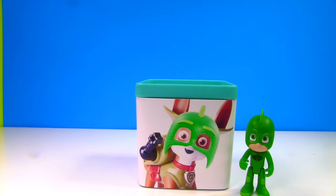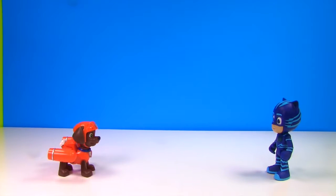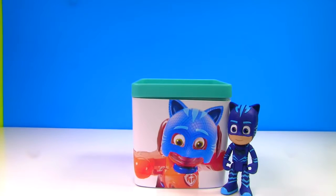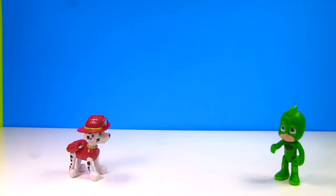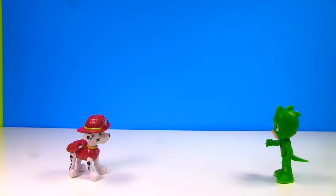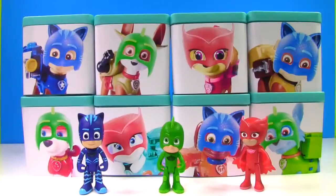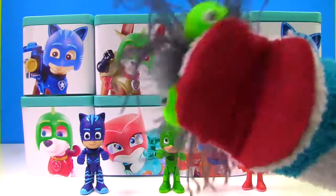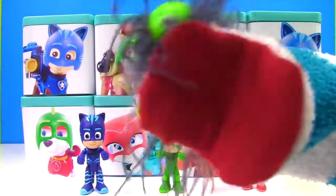It's Gecker. Hey, Zuma, do you want a turn? Boy, do I. One, two, three, go. Say hello to Katsuma. Hey, Gecko, I'm all fired up and ready to look like you. One, two, three, go. Check it out. We have Gekshaw. We now have the Paw Patrol masks! Oh, this is gonna be so awesome! Let's get this Paw Patrol mask party started!